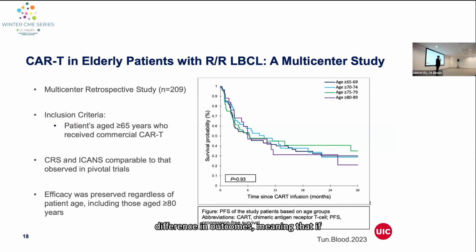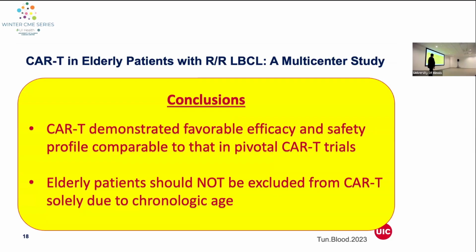There is no difference in outcomes, meaning that elderly patients should not be excluded from CAR T solely due to chronologic age. Comorbidities and other medical conditions are a reason, but chronological age should not be, because we now have data that shows it's still effective and shows similar toxicity profiles regardless of age, up until the ages of 80 and 90s.